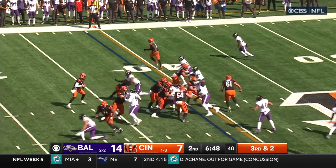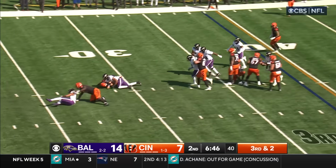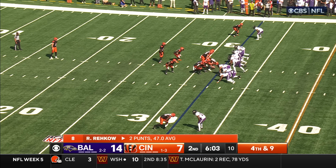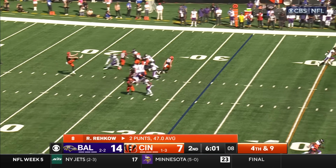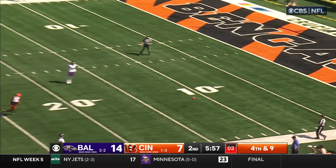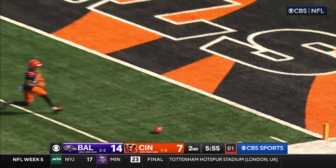Chase on the move. Burrow to the air. They come up the middle with Robinson. They signed him in late July after Kansas City waived him. Wallace. Oh, it's going to land beautifully. Now can they keep it in?